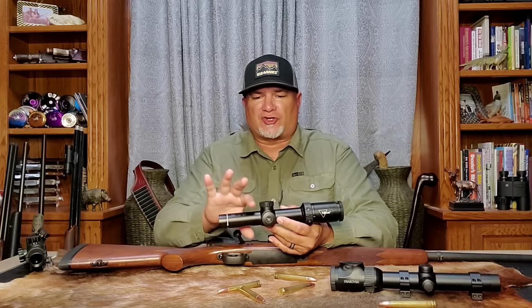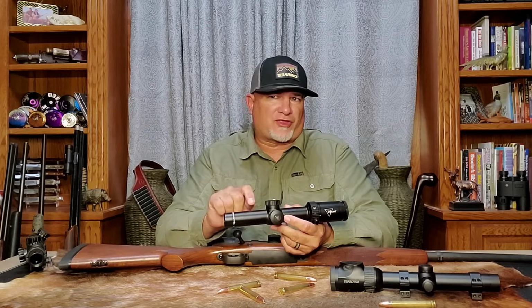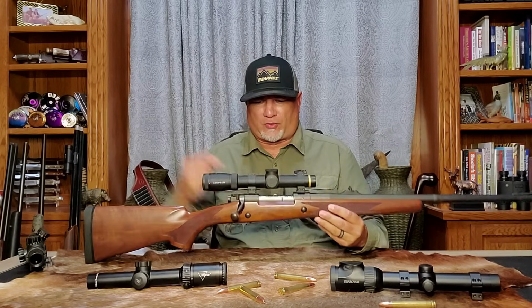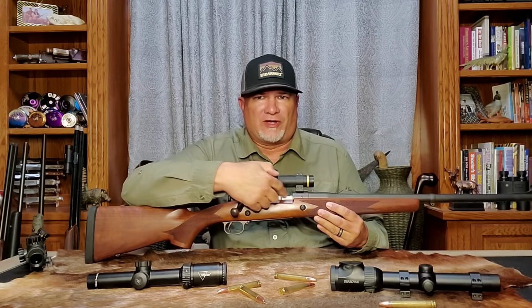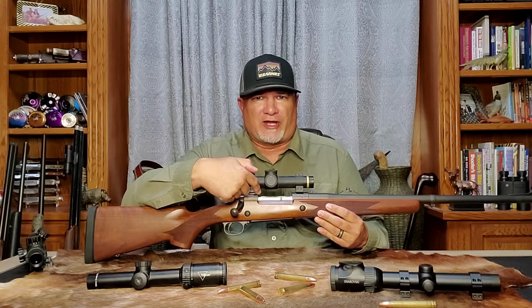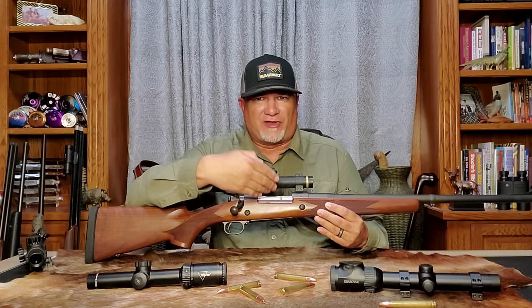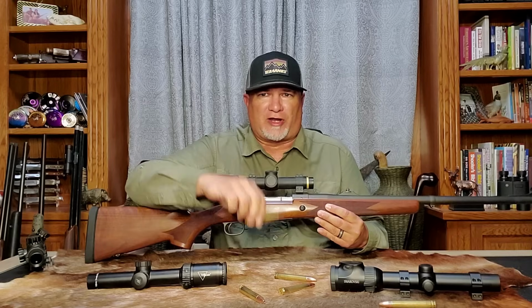We also need a scope tube that's 30 millimeters or smaller so it doesn't block the bolt handle and it stays low profile on us. Most of us also don't want to run a rail across the ejection port on our dangerous game rifle because we need that space in there clear for loading big dangerous game cartridges under stress.